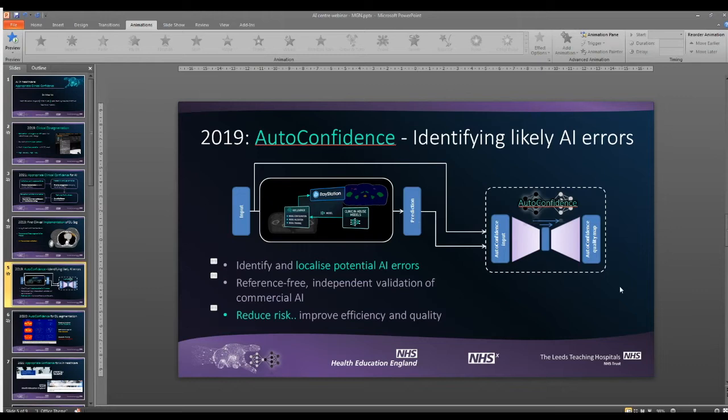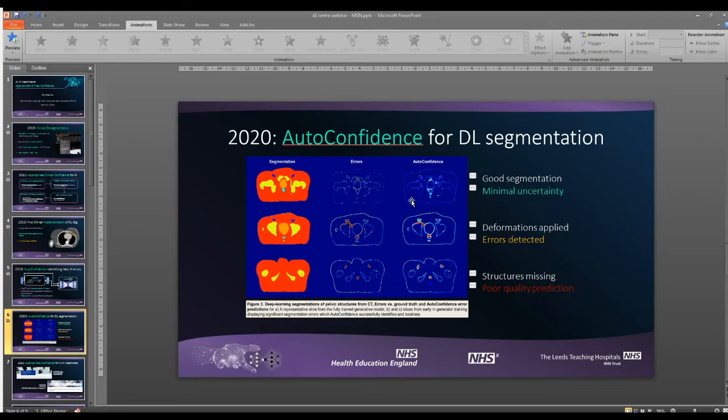AutoConfidence is a separate AI system which we train here in-house in Leeds, which takes both the input image and the prediction from the commercial model and assesses how much confidence we should have in them. And it identifies and localizes potential errors. It's reference free. We don't need ground truth to estimate errors. And when this is fully implemented, it will reduce risk, and it will also allow us to improve efficiency by getting the most benefit we can out of the commercial solutions that are available to us. So this is what it does. It takes a segmentation and it predicts an error on the right hand side in the right column.